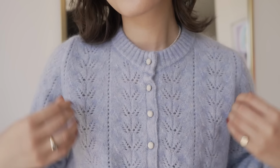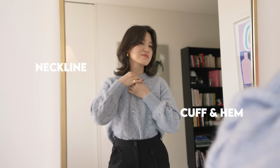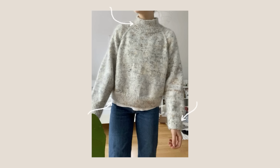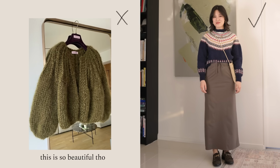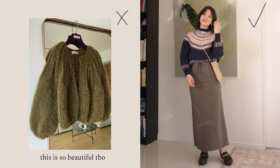So other details I like to look for in knitwear is making sure that the neckline, wrist, and hem is more defined. So it tapers in a little bit or it's more fitted. This does wonders in knitwear, where even if the body is oversized and boxy, as long as it does these things, it will still feel right when I'm wearing it. For petites, knitwear also looks a bit better when it's light to medium weight and not super, super bulky.